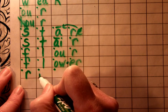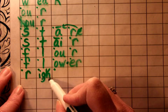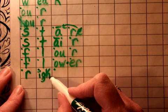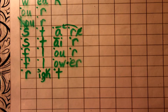I in the middle of the base word can be spelled with I with a silent GH. That says long I. That's not considered a vowel team. That's just an unusual spelling. The last sound is T. Right. IGH can say I.